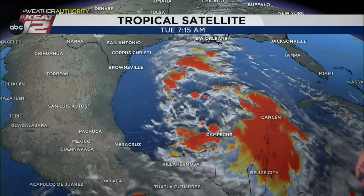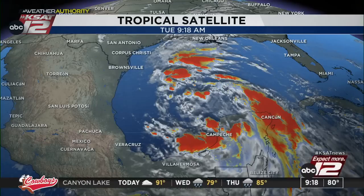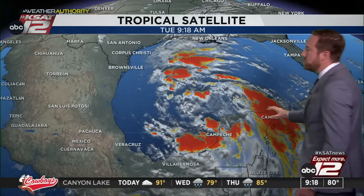So there's some out there. I think rain chances today are about 20%, but they will pick up tomorrow, as we've been talking about. So here's the latest on what is a potential tropical cyclone, as they're calling it, but this is probably soon to be a tropical storm.